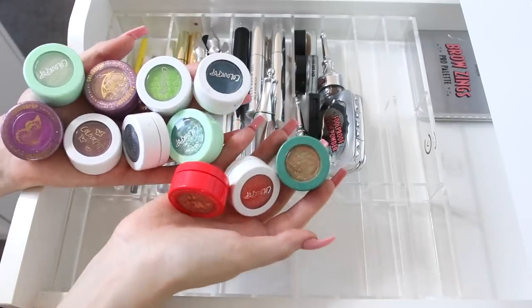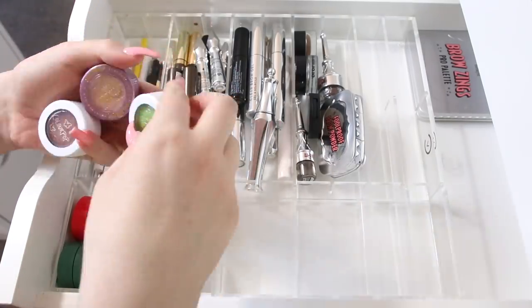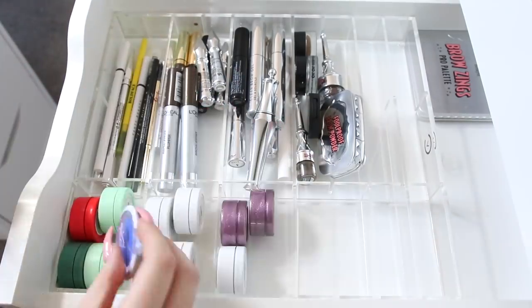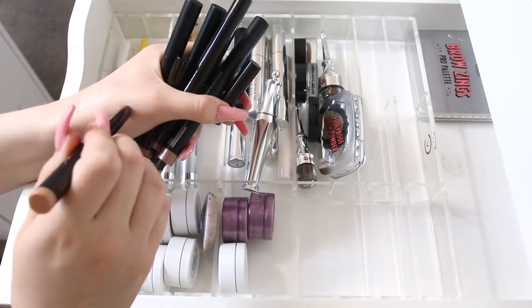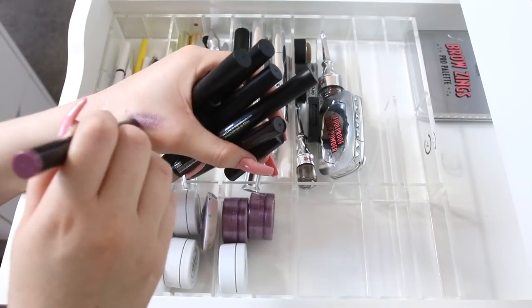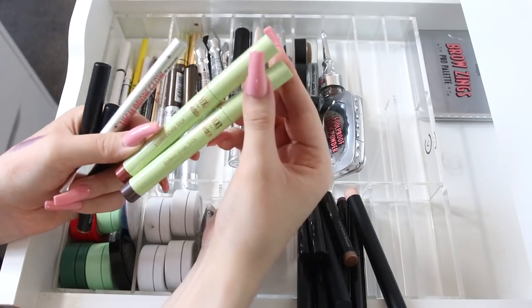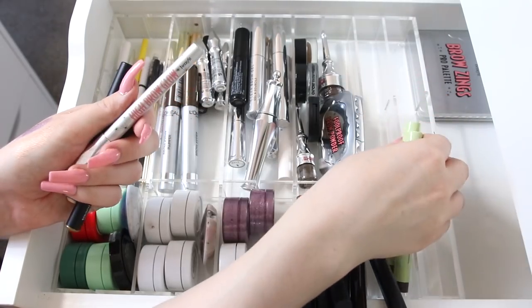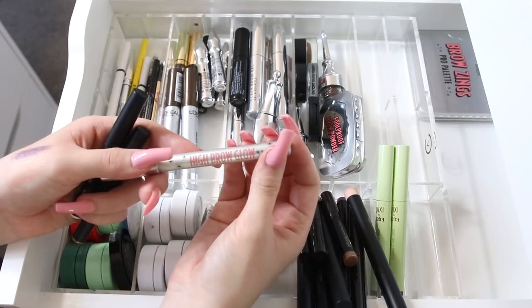I'll definitely be keeping all of these Super Shock shadows from ColourPop. I really like them. I'll also be keeping all of my single eyeshadows and keeping these from Laura Mercier and Sigma. They are so pretty all over the lid. Oh, look at that. I'm going to be adding these shadow sticks by Pixie to my collection, and then I'll be moving my brow highlighting pencils to this section.